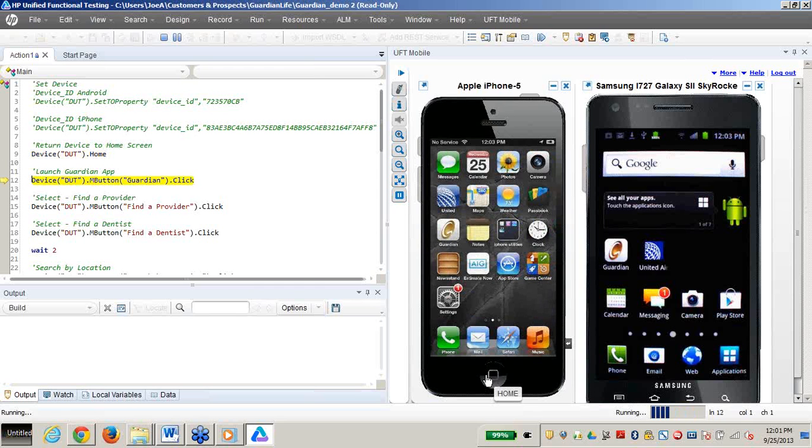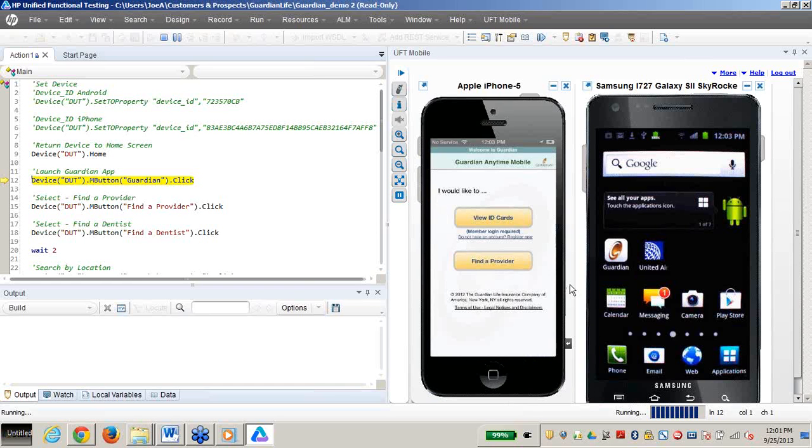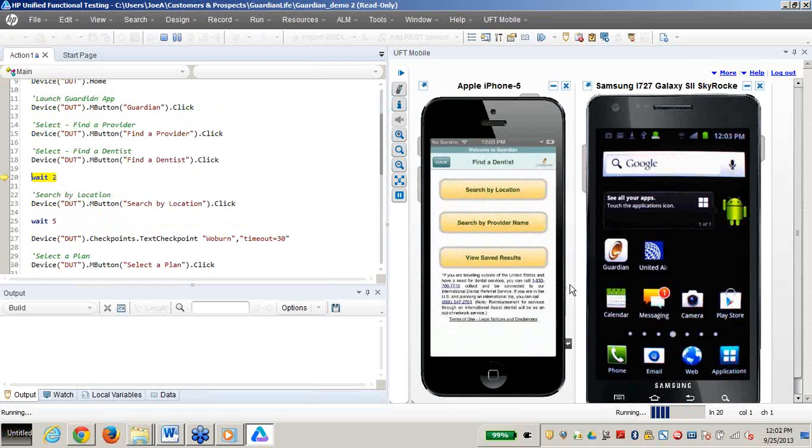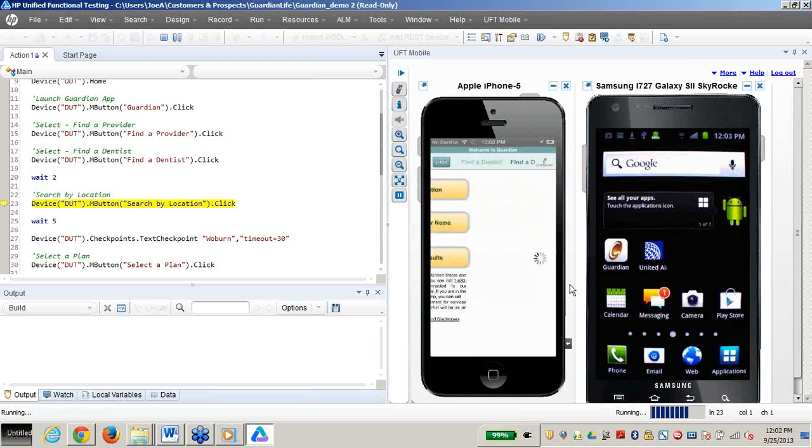So I'm first bringing the device to a home state. I'm clicking on my Guardian icon. You can see it's on two different locations for both devices. And I'm going to go in and select to find a provider. So I'm using the text-based system right now, OCR, which is, again, going to allow me to run on multiple operating systems and multiple devices.